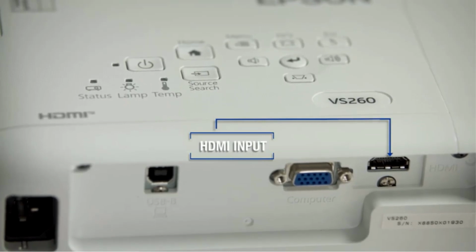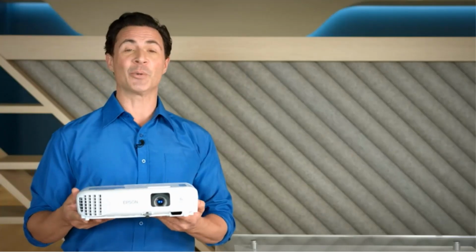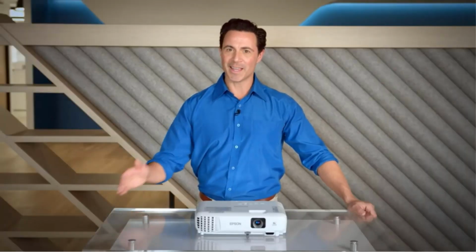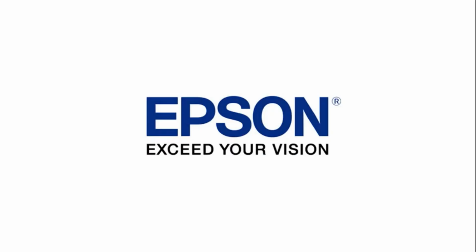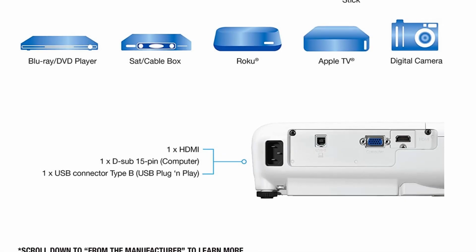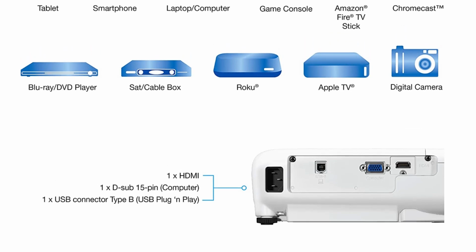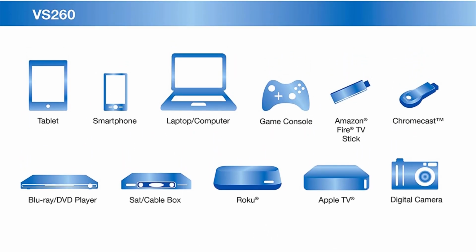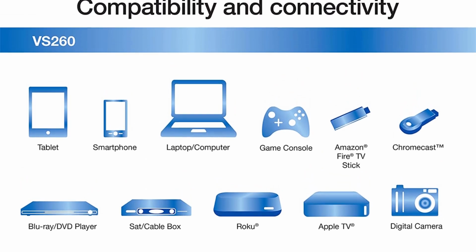The projector's lamp has a long life, so you don't have to worry about frequent bulb replacements. Finally, the Epson VS260 has good input lag times, making it great for gaming or watching movies and TV shows without any delay. Lastly, the Epson VS260 has a long life lamp lasting up to 10,000 hours in eco mode.